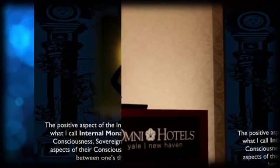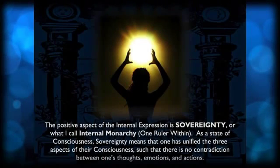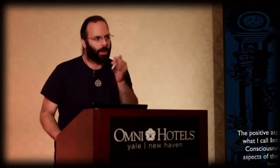Every single human being on this planet is a sovereign being. And we're going to look at what sovereignty actually means. The positive aspect of the internal expression is sovereignty, or what I call internal monarchy, meaning one ruler within. Internal monarchy, one ruler within.